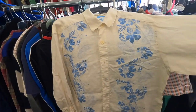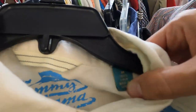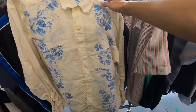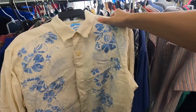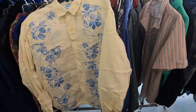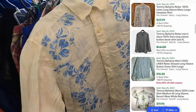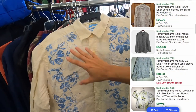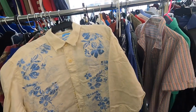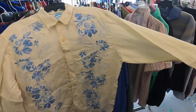Okay, so I found a Tommy Bahama 100% linen button-up shirt, and this one is perfect for the summer. This is a light material that people like to wear in the summer, and the sell-through rate is decent, especially when you have a nice pattern on it. It's not just a plain one. I would not recommend picking up the plain ones, but with a nice floral pattern like this, it should be a nice sale.